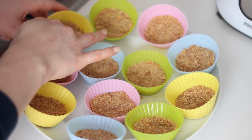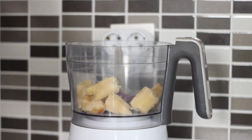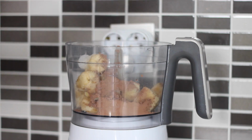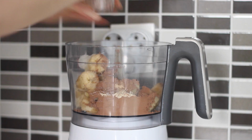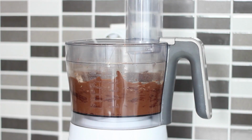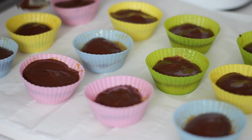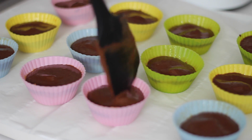It made 12 altogether, and then for the topping I blended up 2 large bananas, 1 tablespoon of coconut oil, 3 tablespoons of cacao powder, a teaspoon of maca powder, a teaspoon of coconut sugar, and then a pinch of pink Himalayan salt. I blended that up until it was smooth, and then I filled each case with it. By this point I'd moved my cups onto my freezer shelf, which I'd lined with some baking paper just so they all sat evenly, and then I put them in the freezer for the rest of the day.